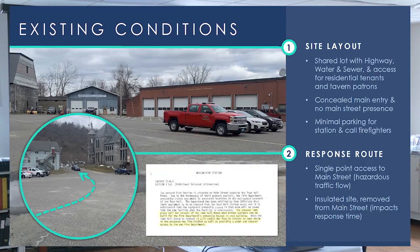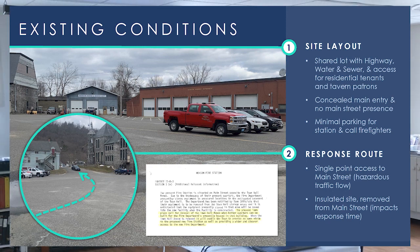So a few other of the existing conditions that we noted, site layout. It is a shared lot, as many of you probably are familiar. It shares it with highway, water and sewer, and access to other residential properties and commercial properties. One thing we always look at is the response route of the fire apparatus leaving the station and ensuring that is uninhibited to ensure the fastest response time. So it is a little bit of a complex route, and it is insulated from a site standpoint, so getting to that street edge and then being able to respond from there is a little complicated on the current site.